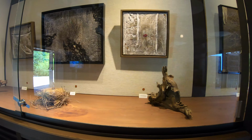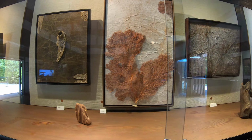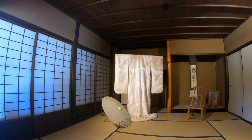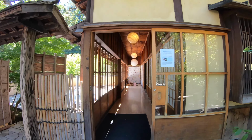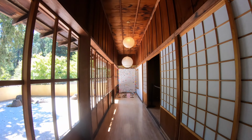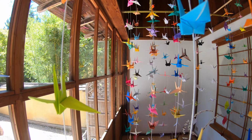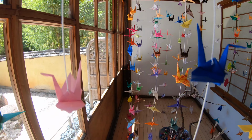Now it is a museum of sorts, including a ton of different artifacts, like a kimono. After leaving the museum, you can head to another building where there's 1,000 origami paper cranes. And in Japan, paper cranes represent a long life.